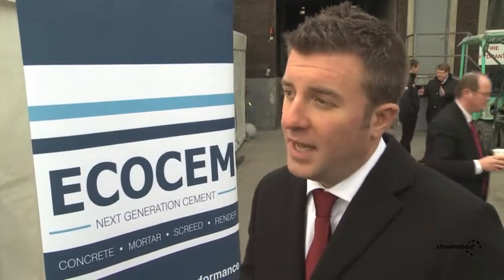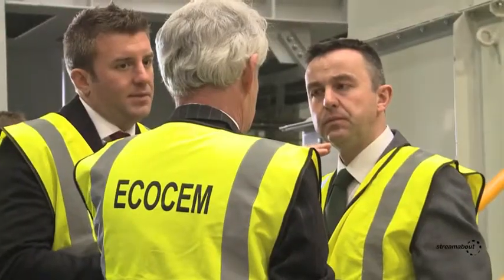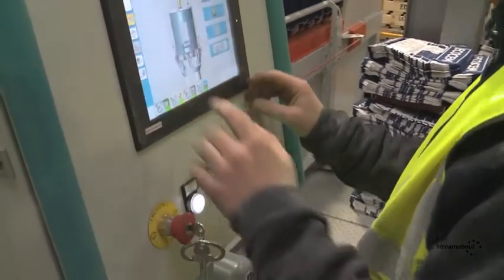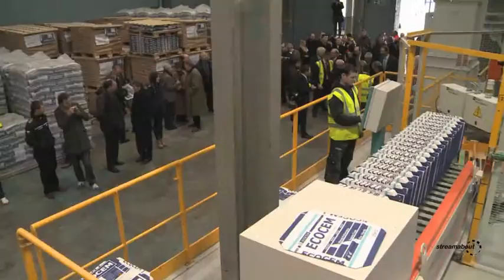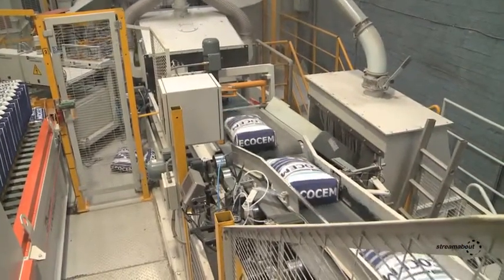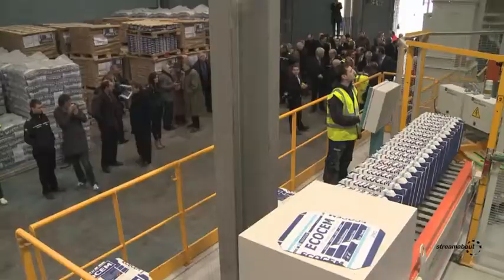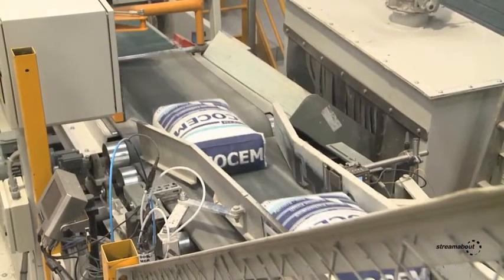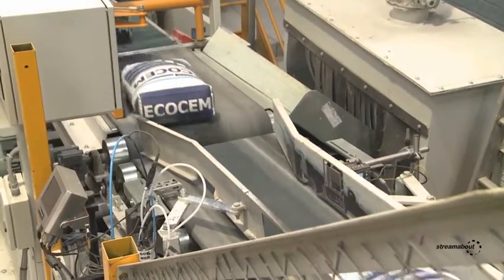On top of that, from an economic point of view, what we're doing is we're reducing the amount of CO2 released by Ireland. So the cement industry globally is responsible for 5% of global CO2 emissions. This is because every time you produce a ton of cement, you release approximately 1 ton of CO2. What we're doing here today is bringing down the carbon footprint by between 50 and 60%, depending on which cement you're comparing it to. But we're also increasing the durability of the product, so it lasts longer.